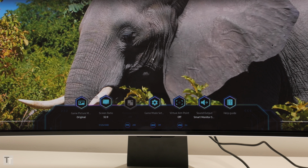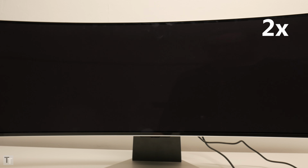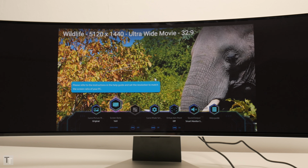What's more, while the super wide resolution can look amazing in some games, in some others such as competitive FPS it can be a bit distracting. That's why it's so good that Samsung has added a really simple option to switch to a 16:9 screen size. This blanks out the outer 2/4 of the screen, but it's an ideal mode to use for certain games.